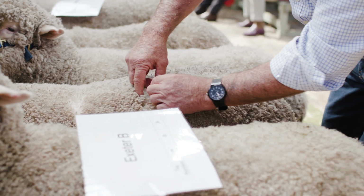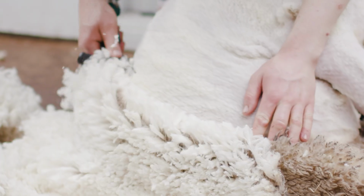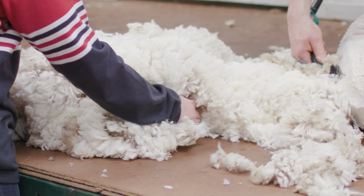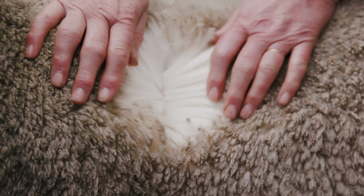My name's Ben Sculthorpe. I'm the Cert 2 agriculture teacher at the Hillville High School. This is really good insight for them to be able to pick up some knowledge around the wool industry. It's opened their eyes up into the opportunities through job pathways and opportunity for them into the future. The program has been really great.